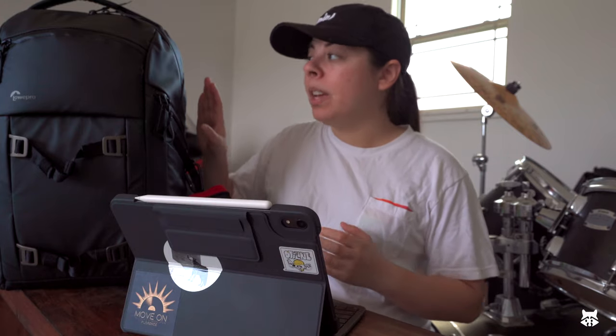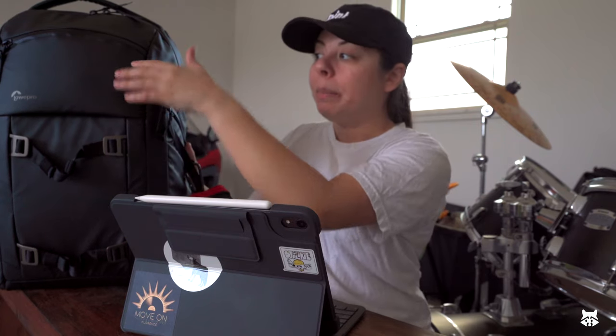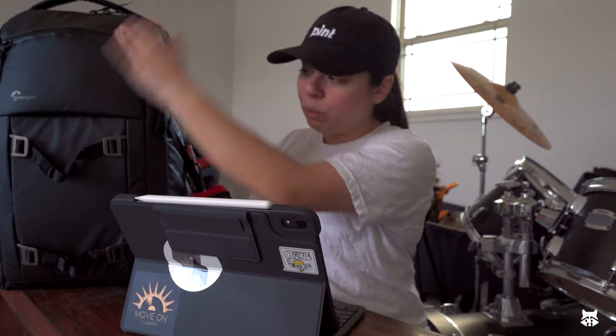And everything has stayed dry, even these pockets up here, which I'm always really paranoid about with the AirPods. That's the only thing of value in this pouch. But even with the rain and snow, it just slides off and keeps your things very well protected.